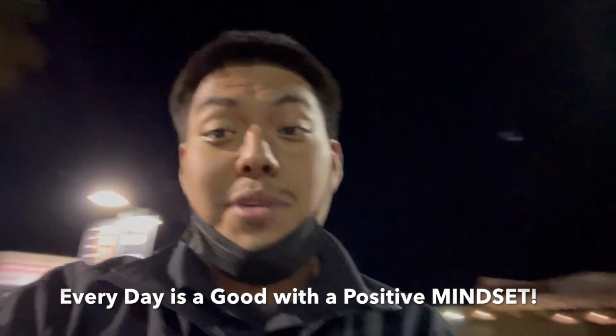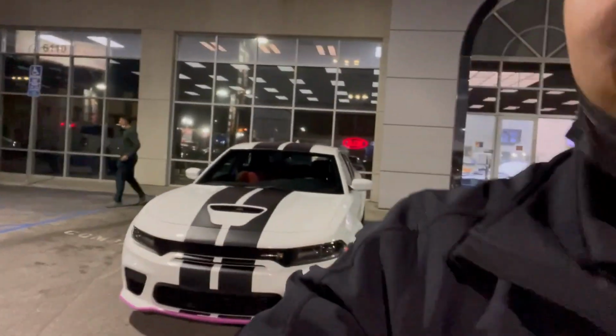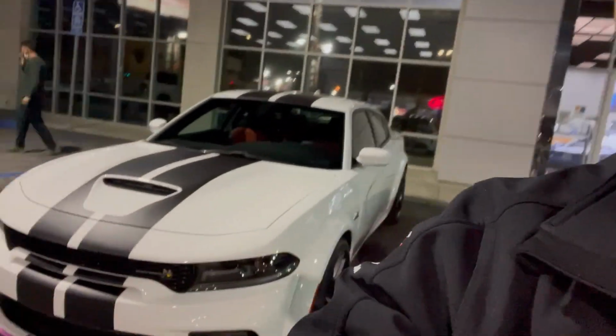Yo, everybody. Boom. Good night. I mean, great night. Take a look at the car I just got. Bam. SCAT pack. 2021 wide body charger. And I also got it with the red guts. The guts is bleeding, man. Check it out.